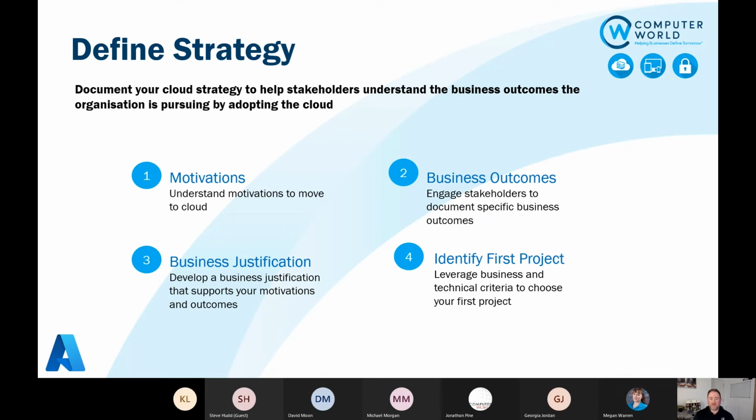Understanding the justifications, so these support your motivations and outcomes, building into that plan, and identifying your first project as well. So looking at those low-hanging fruits, the easy, quick wins that we can use public cloud for. We've already touched on a few. DR is quite a common one. Azure Virtual Desktop to provide end-user compute is another one. So there's plenty of options to identify in those first projects.